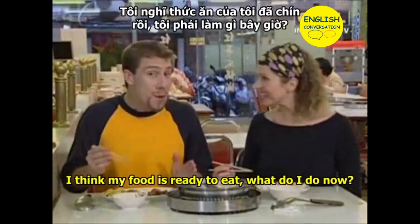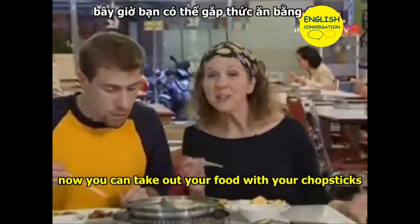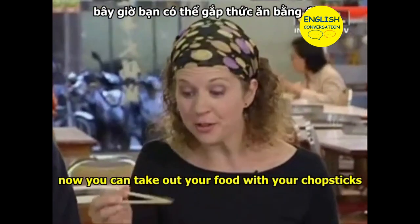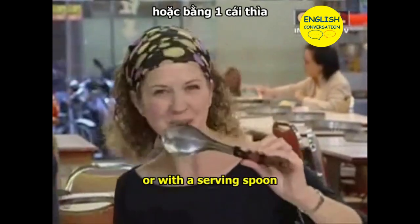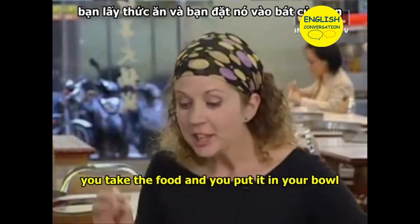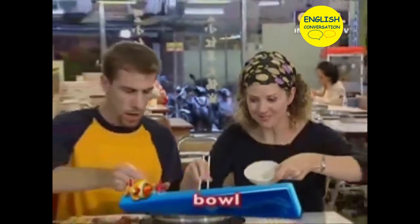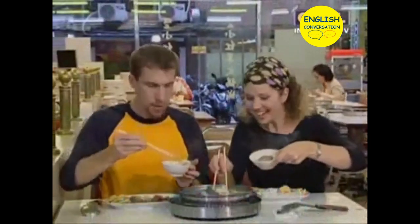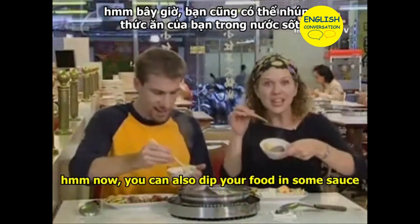I think my food is ready to eat. What do I do now? Now you can take out your food with your chopsticks or with a serving spoon. You take the food and you put it in your bowl. Now, you can also dip your food in some sauce.